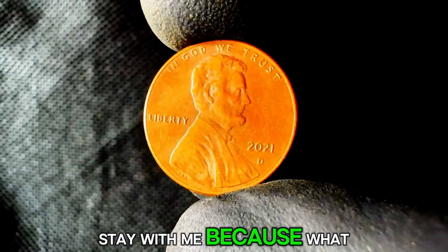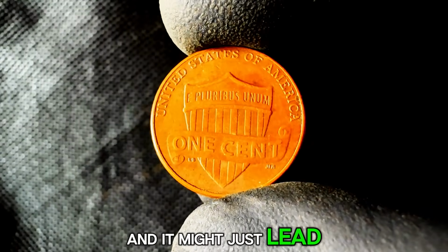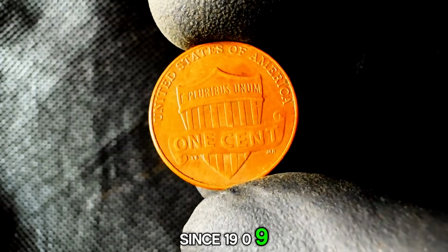Stay with me, because what we're about to uncover could completely change how you see your pocket change, and it might just lead you to a hidden treasure. The Lincoln penny has been a staple of American currency since 1909.